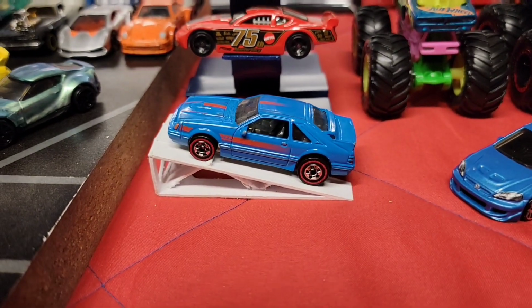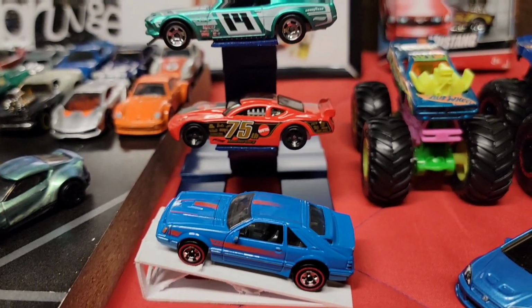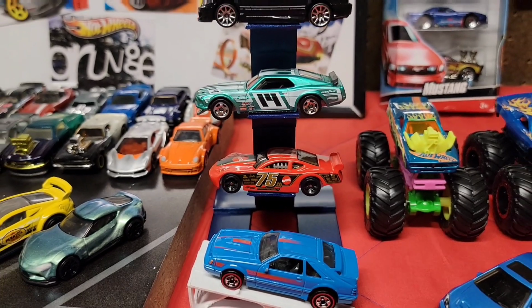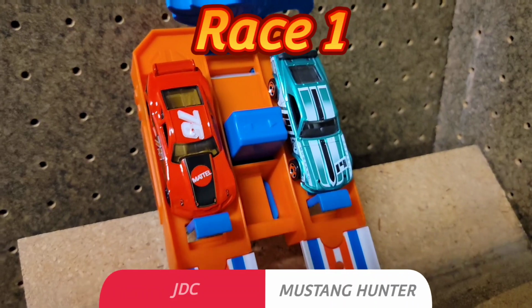Cade gets knocked out of the tower. He's still a contender being the gatekeeper, but now JDC made his way into the 6th position. Now he's going up against the Mustang Hunter. All right, here we go.